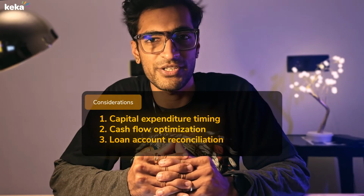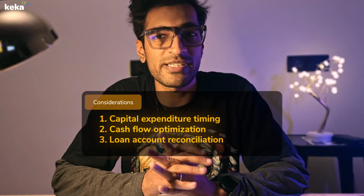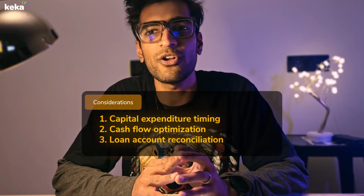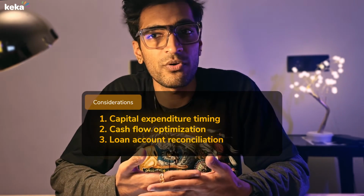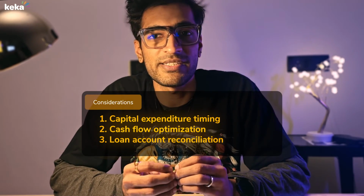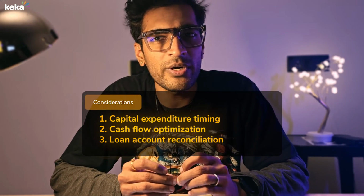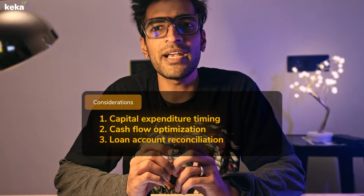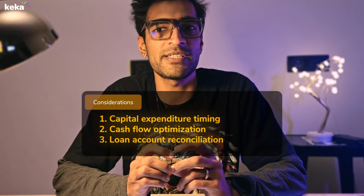Cash flow optimization. Review your accounts receivable and payable. Consider expediting collections and optimizing payment timing to improve your year-end cash position. Loan account reconciliation. Ensure all loan transactions are properly recorded, interest is accrued correctly, and reconciliation with lender statements is complete.